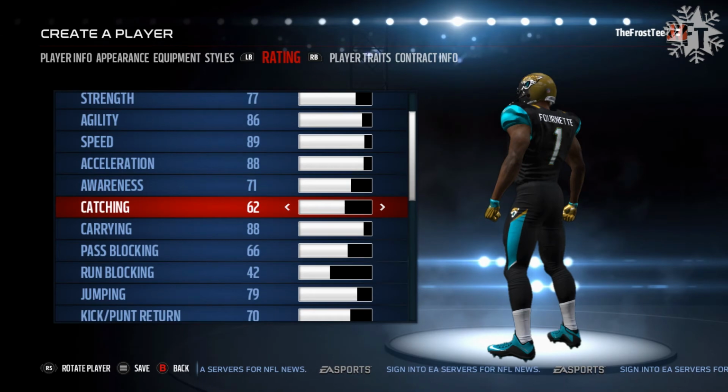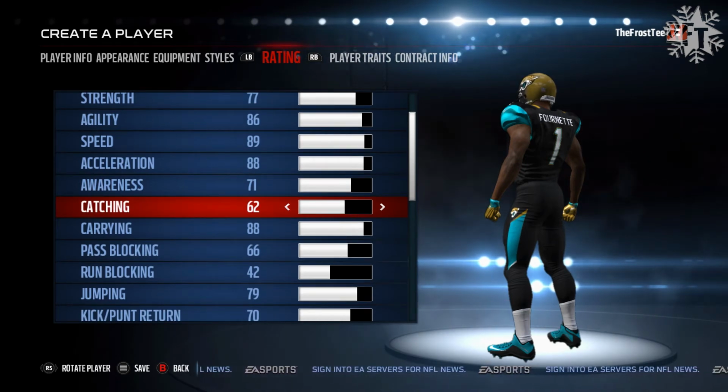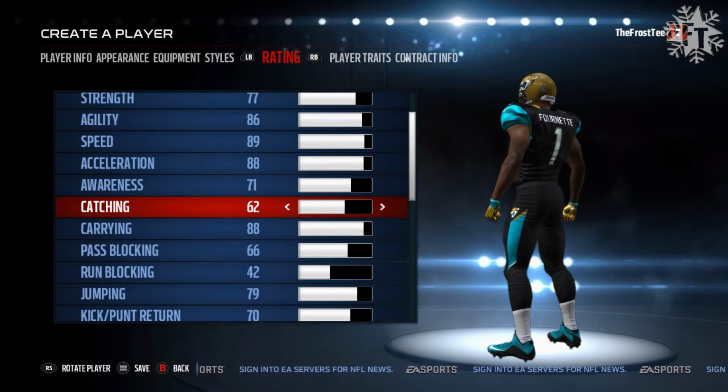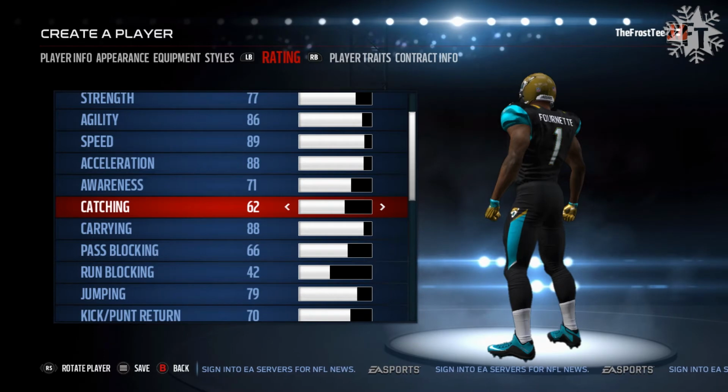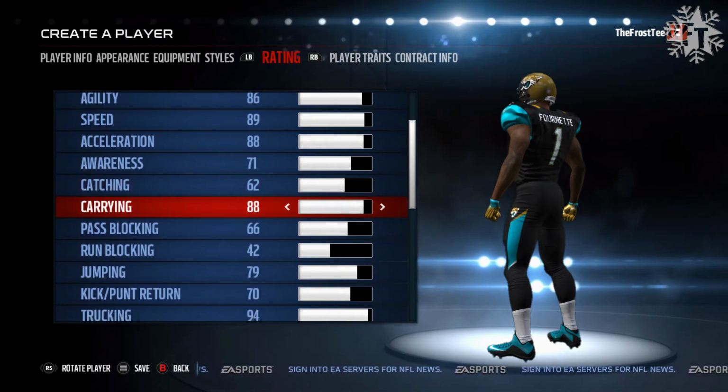Catching, that's something he needs to improve on in the NFL. Catching, pass blocking, route running, those are things that you have to have in today's modern NFL. If this was the NFL like 20 years ago, Fournette would be a perfect running back and someone that you couldn't miss out on. Carrying, I kept at an 88, which is typical for these rookie running backs.